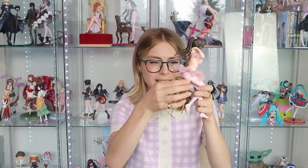My only gripe with this figure is she just sits on her little stool, and it's kinda sketchy. Like, I don't think she'll fall, but the stool is kind of flimsy. I don't know, but yeah, that would be my only complaint. Other than that, she is perfection. And I urge anyone that is scared of Union Creative to not be scared of this Union Creative figure. And if you want it, pick it up. She is immaculate and beautiful.